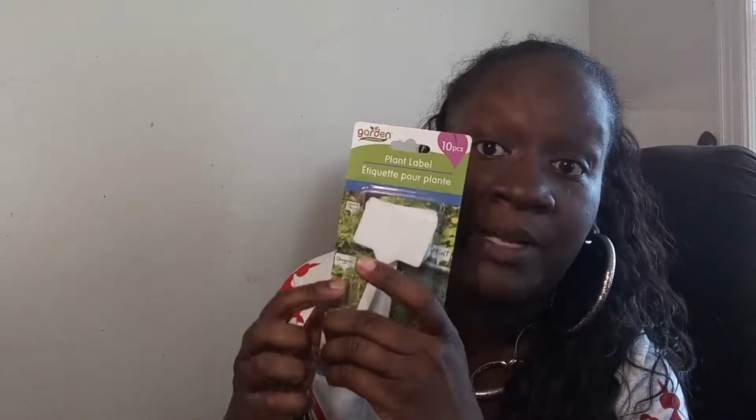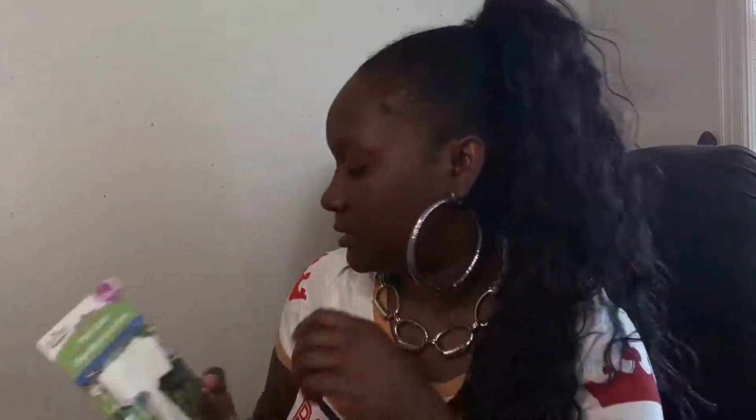Also, they had these little plant labels at Dollar Tree. $1. Y'all know if y'all go anywhere else, these are way more than $1. So, plant labels. We're going to put these when we start planting our plants and stuff. Put this so we can know what kind of plant it is.